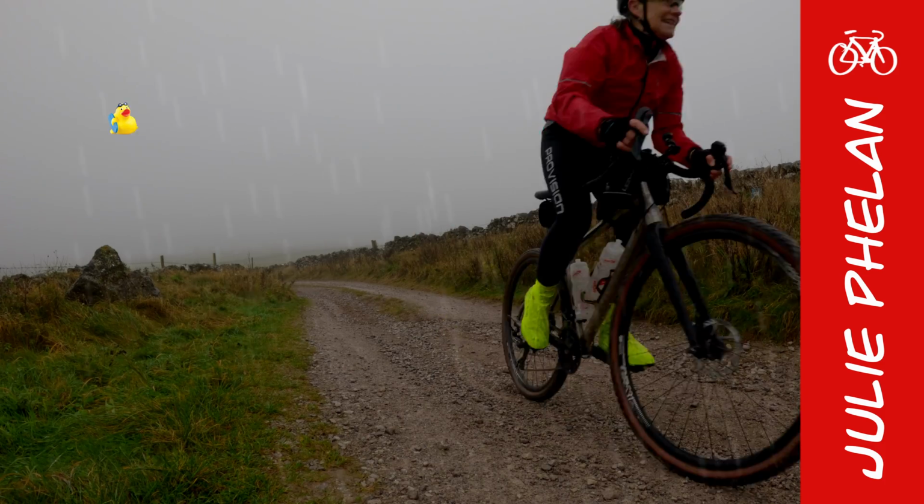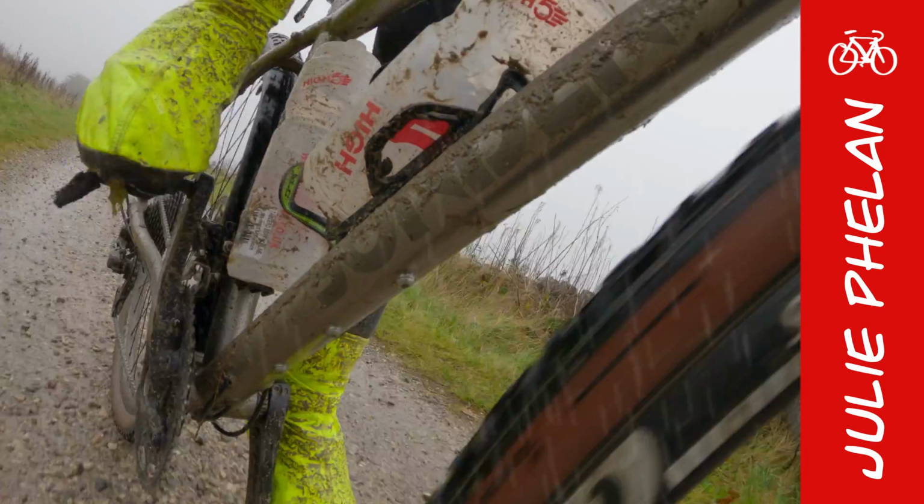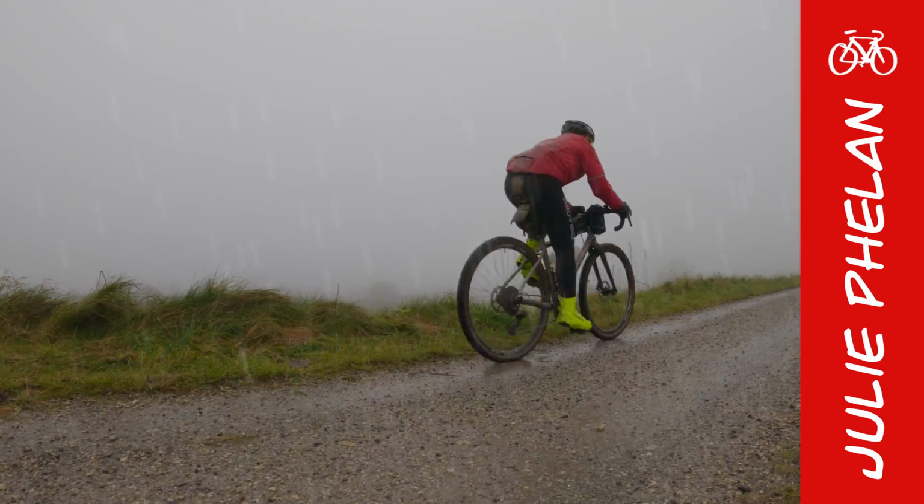Hey Google, what's the weather like today in Belper? Today in Belper, there'll be showers, with a forecast high of 13 and a low of 8.